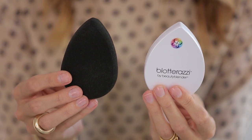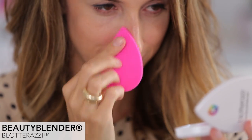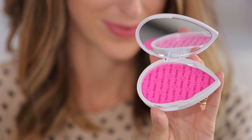Next, I know you're gonna be really excited because we all love beauty blenders, right? And they somehow just continue to come out with products that are blowing our minds. This product in particular, so fun, it's called Blotterazzi. Inside is a rad blotter that you can use to remove oil, but it's still gonna keep your makeup intact. And it's made out of that beauty blender, delightful, magical foam, so it gets into all the crevices. And then mirror right there.